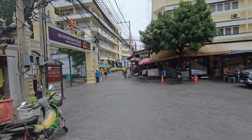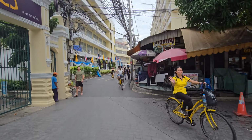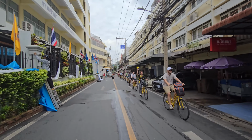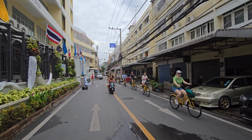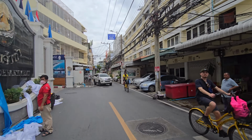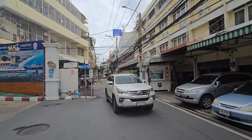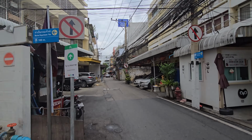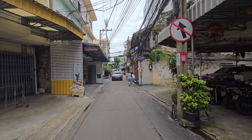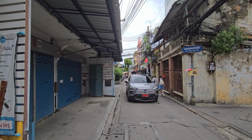Here you have the bike tour from Chao Phraya. Okay, this is nice. So there is a very famous bicycle tour company in the area here, which is called Chao Phraya, which originally is Dutch. But I'm not here for Chao Phraya. I want to show you the Talad Noi area.